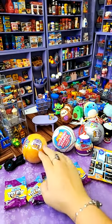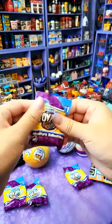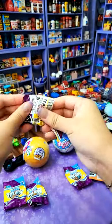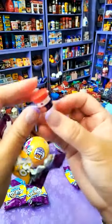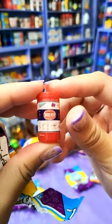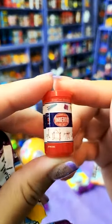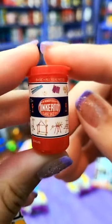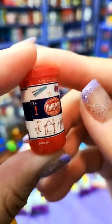All right, three it is. Here we go. Ready? Okay, good. It's got a little rippy thing. Ooh, it is a little tinker toy. It is the wooden builder. Look how cute this is.